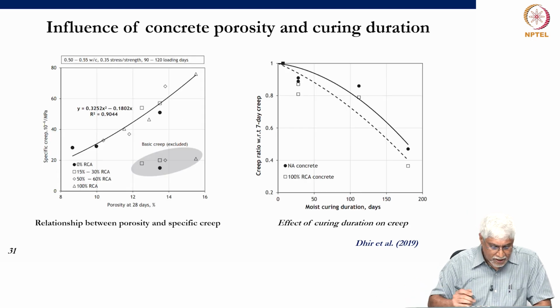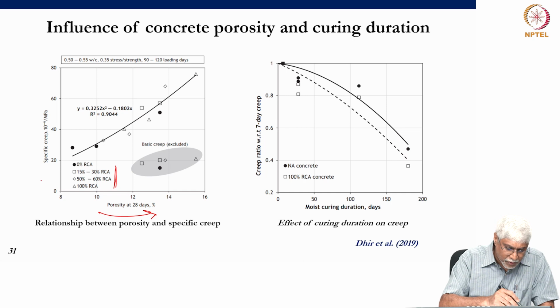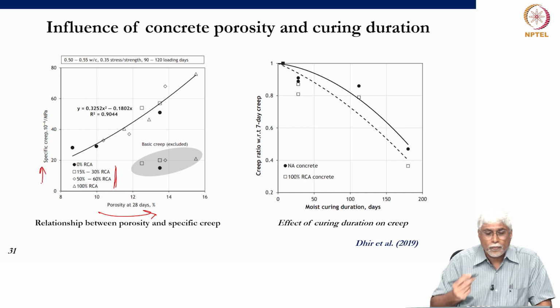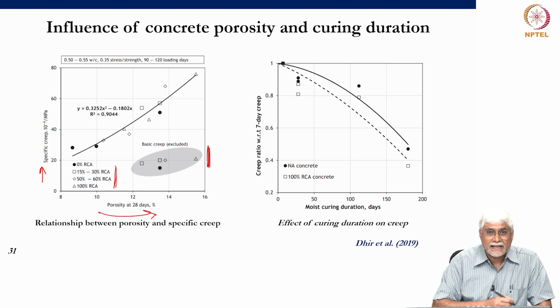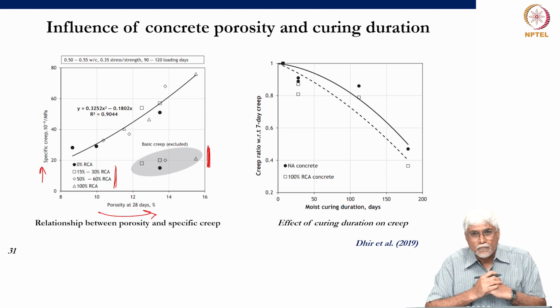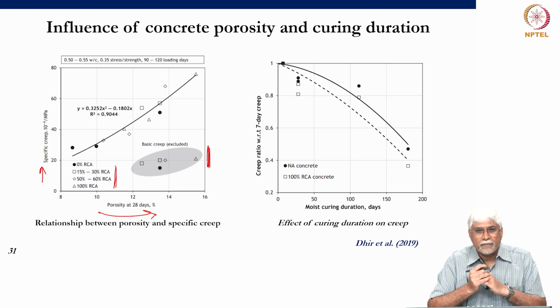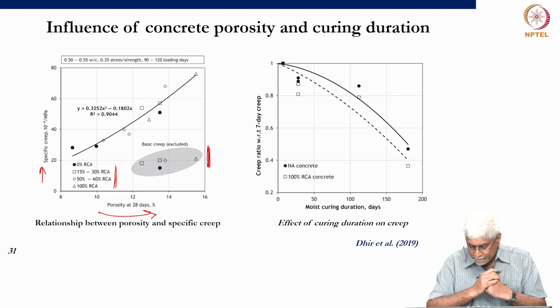And this is due to porosity. So, here you see how porosity is higher in concrete with more recycled aggregates, and therefore, you have a higher creep. More porosity, higher would be the creep. Basic creep does not matter that much, but drying creep, it does matter. In drying creep, it does matter a lot, because water is removed, water is moved out into the environment, diffuses out, and therefore, if you have more porosity, this diffusion is facilitated and there is more of deformation.